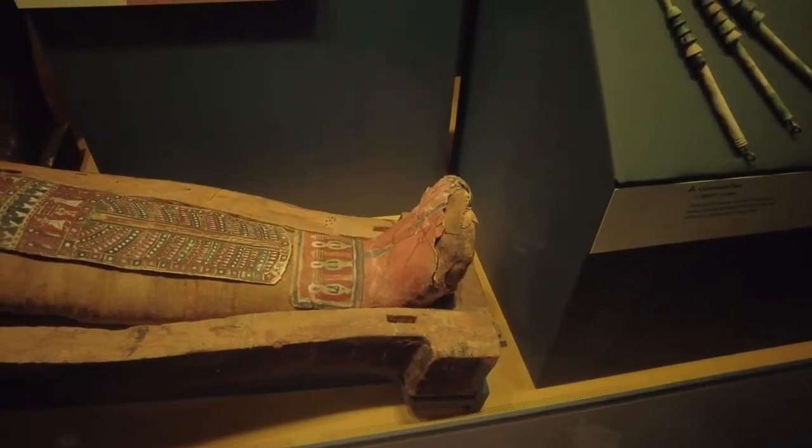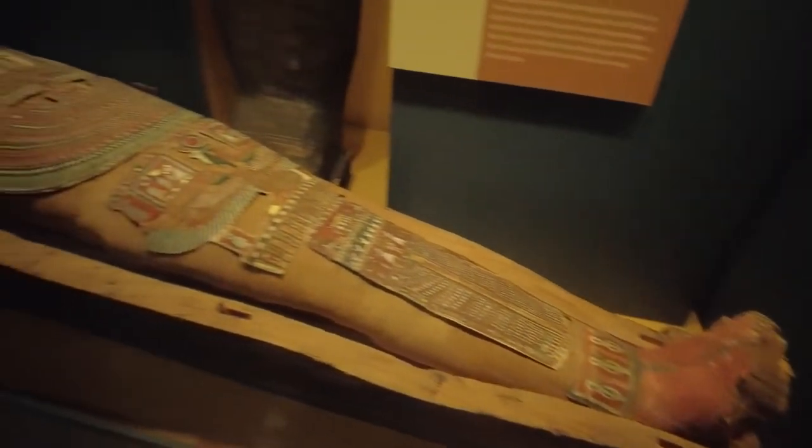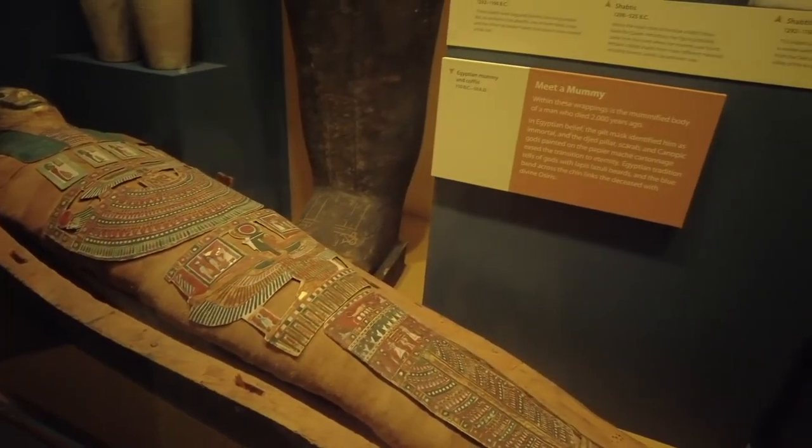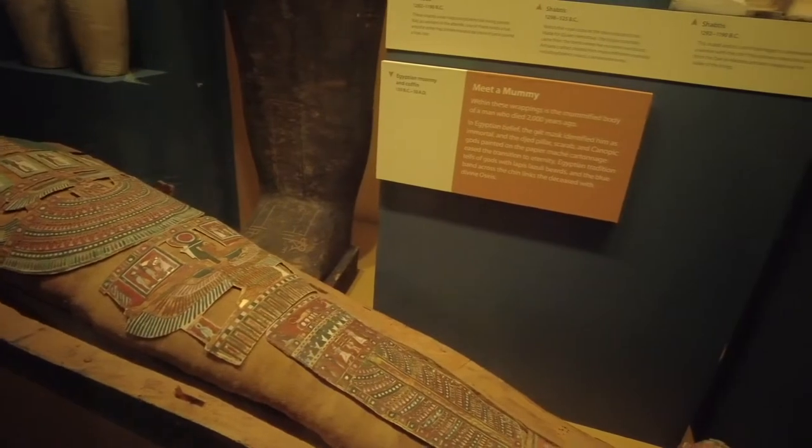They were never wrapped like this. And so as they're wrapped, good luck charms are put in the wrappings. Okay. And I'll show you some of the good luck charms in another.